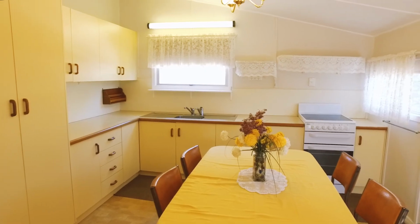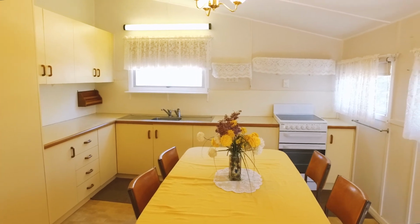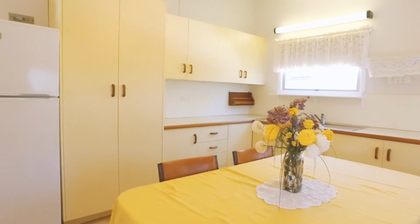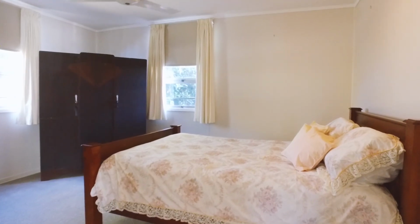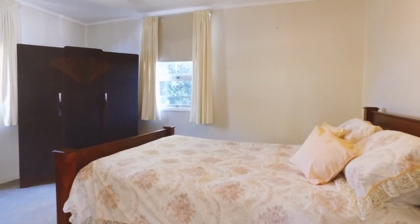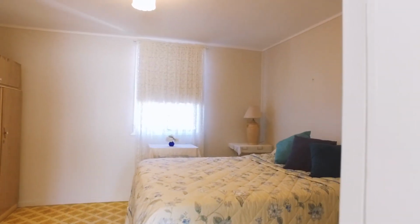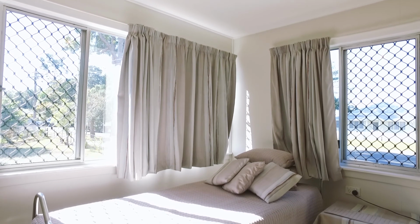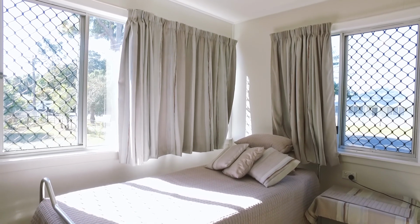The kitchen is bright and functional with views from the windows to beautiful Mount Cooroora. The master bedroom is large and has views to your front garden. The remaining three bedrooms are large and bright, and the property is zoned for community services and has the potential to be converted to a home business.